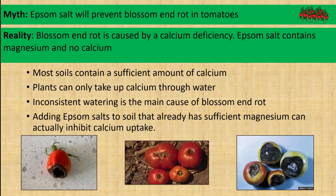Now, did you know that there are actually some tomatoes that are sold as being resistant to blossom end rot? Celebrity and Jet Star are just a couple of those. So if you're having a lot of trouble with blossom end rot, you might want to purchase tomatoes that say that they are resistant to blossom end rot. Those of you that are gardeners and grow a lot of tomatoes probably realize that the sauce or paste type tomatoes seem to get blossom end rot more than the other types of tomatoes. Okay, so when it's time to plant your tomatoes, be sure that you use consistent watering practices, and that will help prevent the blossom end rot, not adding Epsom salt to the soil.